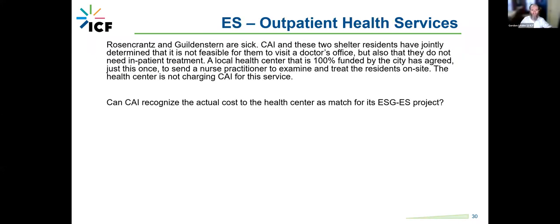All right. Rosencrantz and Guildenstern are sick. Community Action and these two shelter residents have jointly determined that it is not feasible for them to visit a doctor's office, but also that they do not need inpatient treatment. A local health center that is 100% funded by the city has agreed, just this once, to send a nurse practitioner to examine and treat the residents on site. The health center is not charging Community Action for this service. Can Community Action recognize the actual cost to the health center as a match for its emergency shelter project? This one is also tricky.